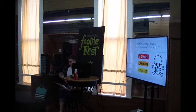Under those guidelines, there are a few products that they do not have to have any of the labeling requirements. Why? I don't know, but those are polishing and spot removing kits. So your spot removing carpet cleaner, for whatever reason, they don't fall within the guidelines and they do not have to tell us that they're dangerous.